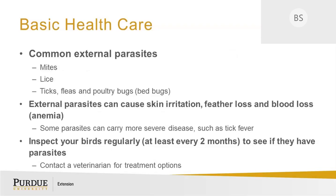So some common external parasites include mites, lice, ticks, fleas, and poultry bugs or bed bugs.